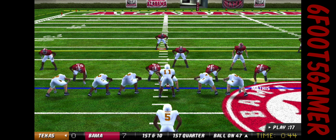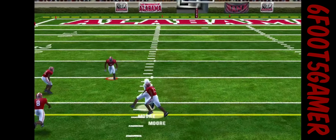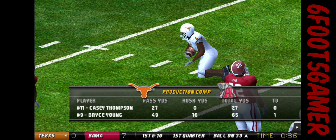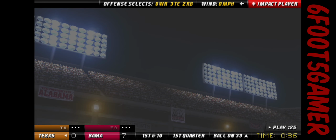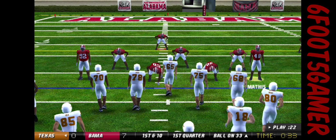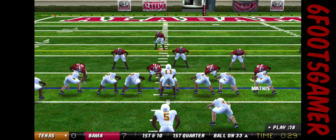Texas goes with the ace set here. Play fake. He lets it go. Got it to him on the run. Tackle at the 33. They're moving the ball very well on this drive, guys. Yep, the defense is preventing the deep ball, but the problem is they can't stop the short stuff. And the offense seems to be building a little bit more momentum on every play.